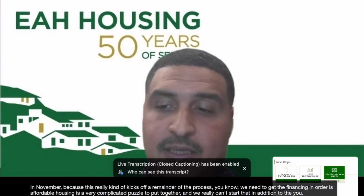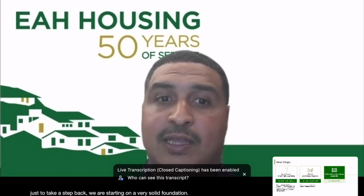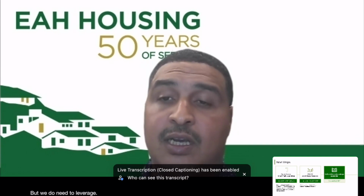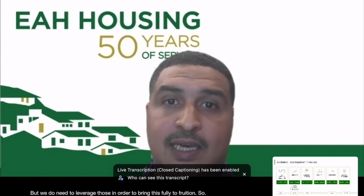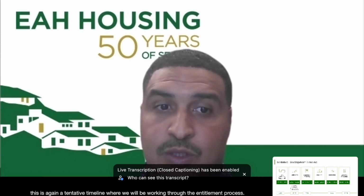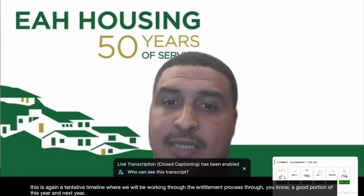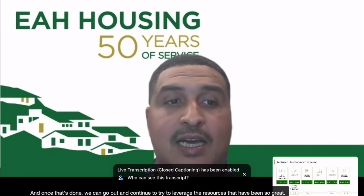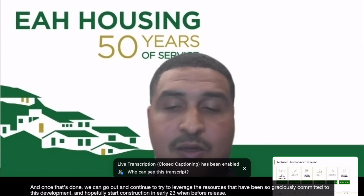In addition, to take a step back, we are starting on a very solid foundation with the county and the city providing an immense amount of resources to kind of get us started. But we do need to leverage those in order to bring this fully to fruition. So this is, again, a tentative timeline where we will be working through the entitlement process through a good portion of this year and next year. And once that's done, we can go out and continue to try to leverage the resources that have been so graciously committed to this development, and hopefully start construction in early 23 and be fully leased up by early 2025.